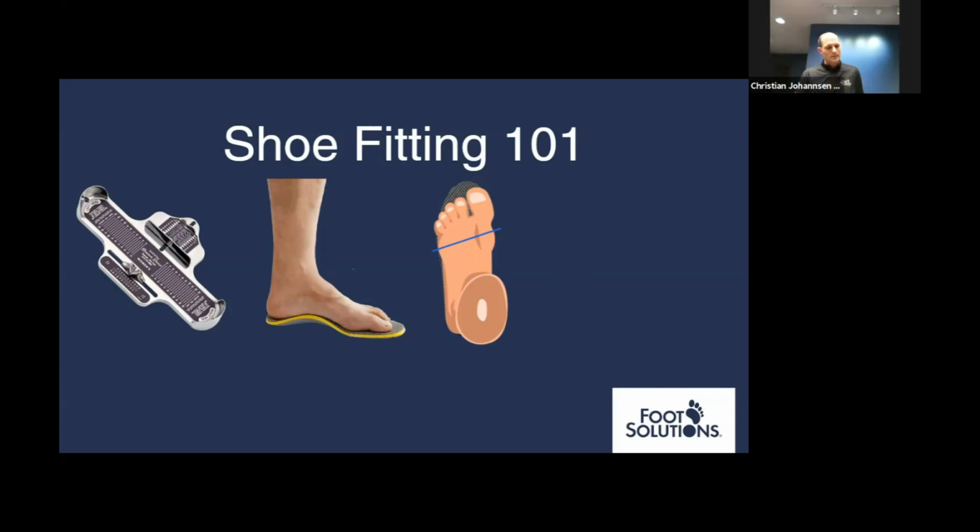Some of the stuff we have to play around with, so it's not always 100%. But at least you can give them the foot length, right? And then check with their shoes and show them that, based on what you're buying, you're not having the proper fit in your footwear.